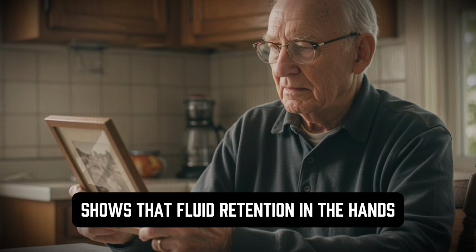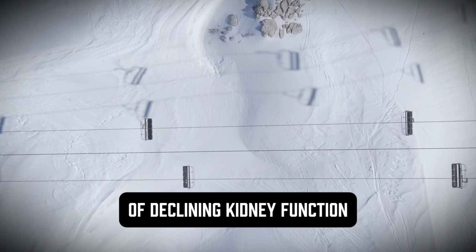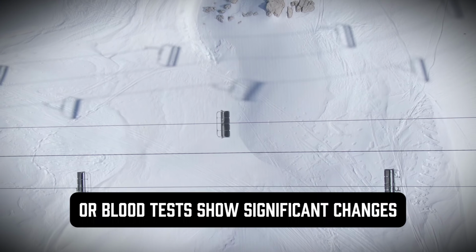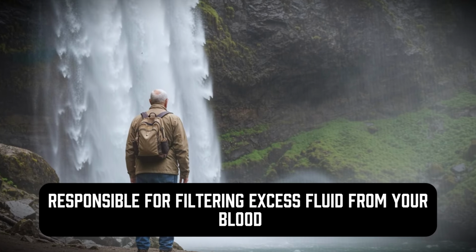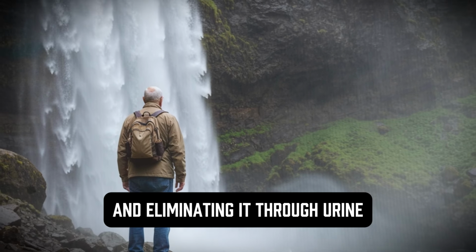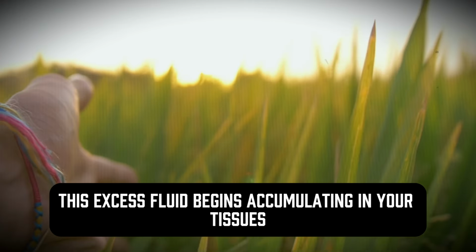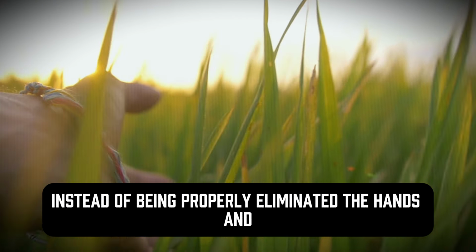Mayo Clinic research shows that fluid retention in the hands is often the very first visible sign of declining kidney function, appearing months before other symptoms develop, or blood tests show significant changes. Your kidneys are responsible for filtering excess fluid from your blood and eliminating it through urine, but when kidney function starts declining, this excess fluid begins accumulating in your tissues instead of being properly eliminated.